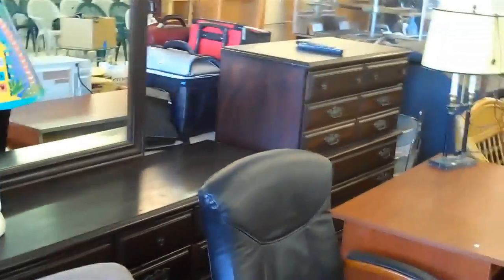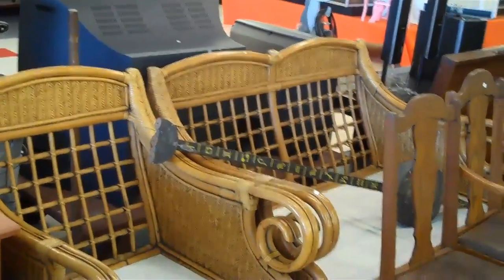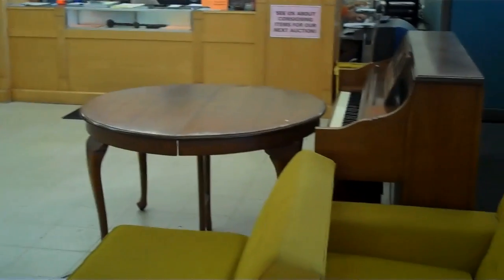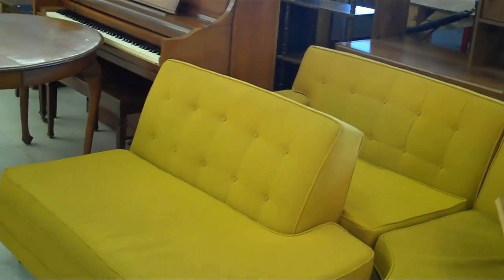Walk around here. Got some nice furniture here. Pretty lamp. Test chairs. Got some great rattan furniture. We do have the cushions to that. Real nice high-end furniture. Great set of chairs. Oak chairs, tea backs. Go with that table right there. There's also a piano next to that. And a retro couch. You know how this stuff is in style now.